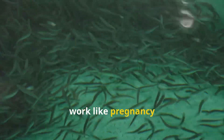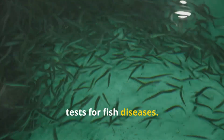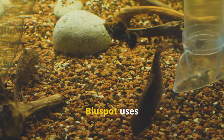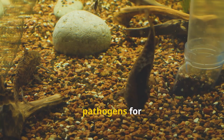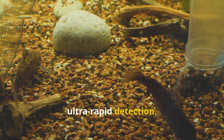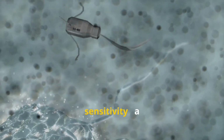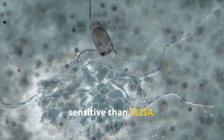Lateral flow kits work like pregnancy tests for fish diseases. Farmers can dip, wait 5-10 minutes, and get a result. Blue Spot uses vertical filtration to concentrate pathogens for ultra-rapid detection. Biobarcode assay uses nanoparticles with zeptomolar sensitivity, 1,000,000 times more sensitive than ELISA.